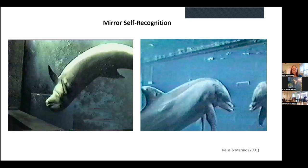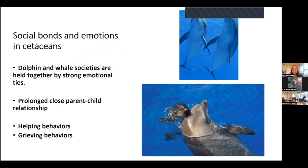Now, a lot of what we know about dolphins and whales comes from studies in captivity, but now most of what we're learning really comes from field studies in the wild. And the things that we're learning about them are really remarkable because it tells us that they have some very, very complex and strong emotions and social bonds. These societies of dolphins and whales are held together by strong emotional ties, just like in our societies. And the mother-child relationship is exceptionally strong.